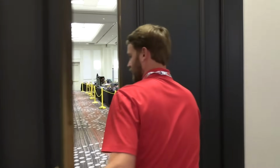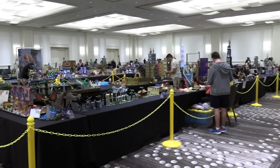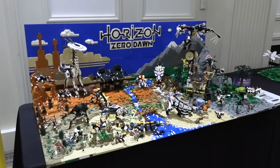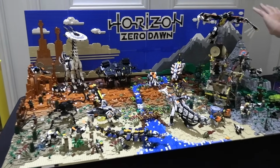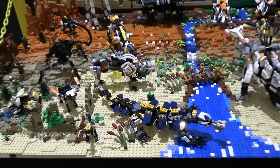Now we'll go inside the hall and you can see the rest of the incredible builds that are on display here. So this is the entirety of the hall here at Brick Rodeo. To my left is Horizon Zero Dawn. This is built by Ben Rollman, who we've chatted with here in videos in the past. Really talented builder. I love how he's done the lettering on the background and created that perspective. I always love when builders create a background for the build. I think it just lets you appreciate the rest of the build so much better.